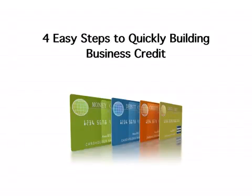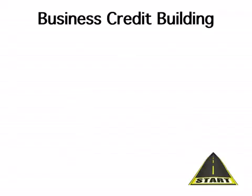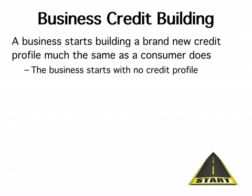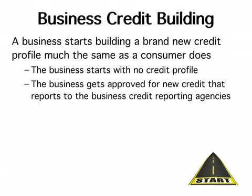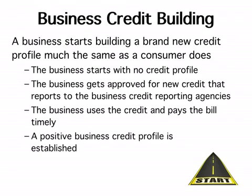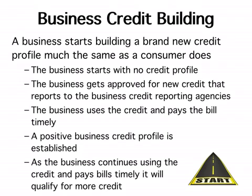Now, let's take a look at 4 easy steps to quickly build your business credit. A business starts building a brand new credit profile much the same as a consumer does. The business starts with no credit profile. The business gets approved for new credit that reports to the business credit reporting agencies. The business uses the credit and pays the bill timely. A positive business credit profile is established. As the business continues using the credit and pays bills timely, it will qualify for more credit.